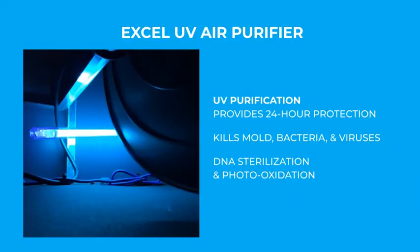We are proud to offer the UV Air Purifier, which utilizes a germicidal UVC light bulb meticulously dialed in to operate at precisely 254 nanometers, ensuring that it's always targeting pathogens. Featuring a dual-shielded quartz design, fully insulated material composition, and watertight connector, it's completely impervious to the effects of any temperature and humidity changes. The UV Air Purifier provides grow rooms with 24-hour protection, killing mold, bacteria, and viruses by changing the molecular structure of biological and chemical contaminants through the process of DNA sterilization and photooxidation.